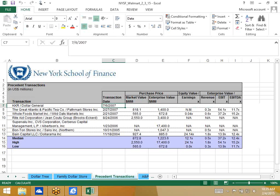Unlike the comps, where we're going to have a table and an income statement, in present transactions, for simplicity, I'm just going to bury numbers right into here, just to show you where to get the information and how to get them all. It's going to be kind of quick and dirty, they call it this, right?